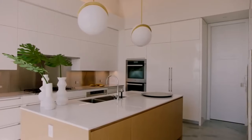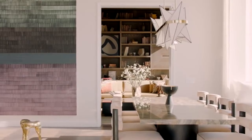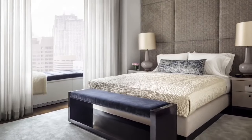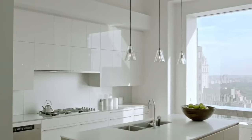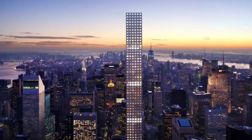The kitchen features a marble flooring and an all-white color palette, with the exception of a few light wood and marble details. There are also three minimalist pendant lamps which can be found inside the kitchen, while on the far right, we can see another oversized window with a view over Central Park.